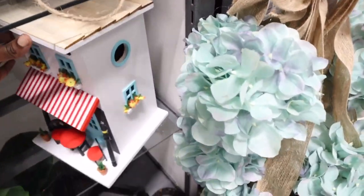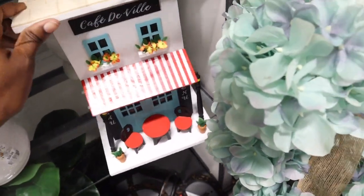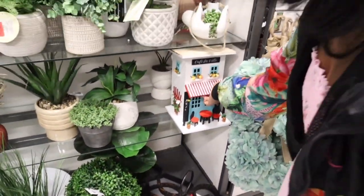Oh, look at this that Kylie found. Is that a little birdhouse? Oh no, looks like a little miniature play store, no? No, I can't feel it. There's a little over here. Hey, Mama.